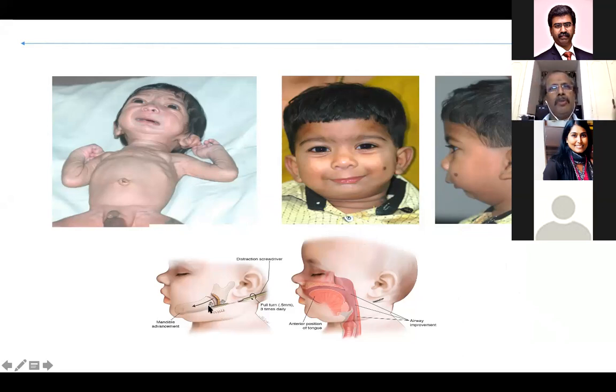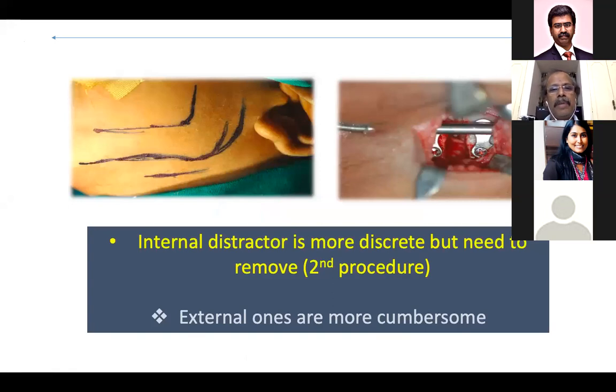I have seen, specifically in the USA, a lot of centers put the distractor immediately, on the next day or the second, third or fifth day. You start distracting it. First day, they do 5 millimeters of distraction. You know the intention here is to improve the airway on the spot. It does wonders. The child starts breathing. In my case, we did it after about 3 to 6 months to improve it and bring the mandible back to normal.